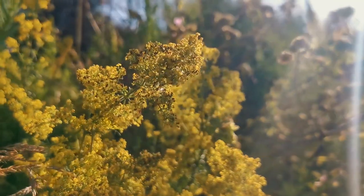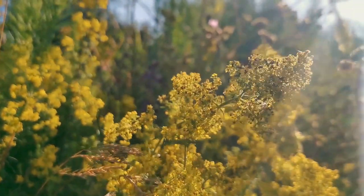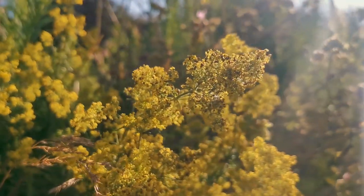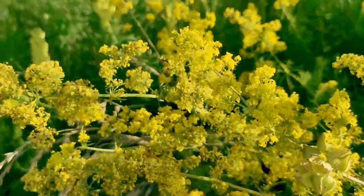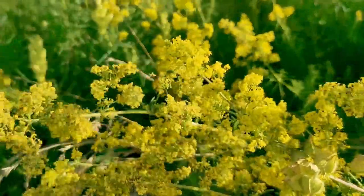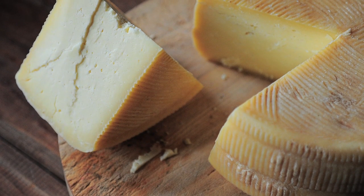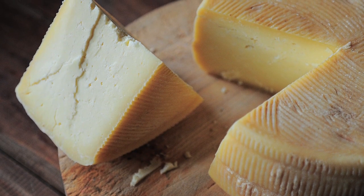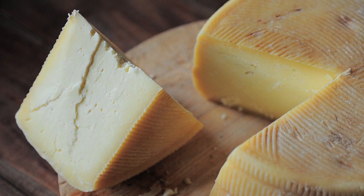Along the walls too, you'll see what looks like a yellow grass, but smells very sweet. This yellow grass is called ladies' bedstraw. The ladies used it for their mattresses so that their rooms would smell particularly nice. But more importantly, it was used in the making of cheese. Ladies' bedstraw is what we call a rennet.